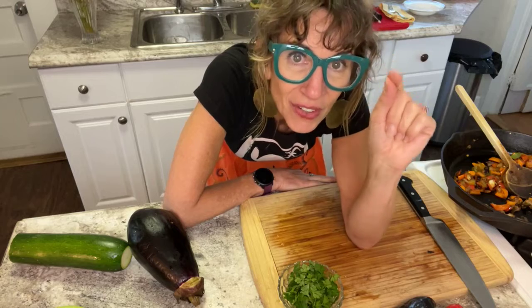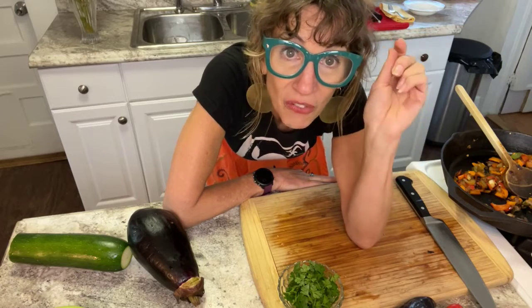30 to 40 different varieties of plants each and every week for a healthy gut, for a healthy immune system.